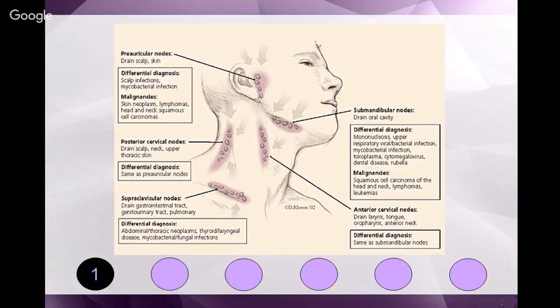What other superficial lymph nodes are there? Yeah, axillary. What else? Inguinal, yeah. Inguinal can be divided into two sections, a vertical and a horizontal inguinal. It doesn't really change much based on whether they're horizontal or vertical. We just like to specify it. And are there any others that people know about?